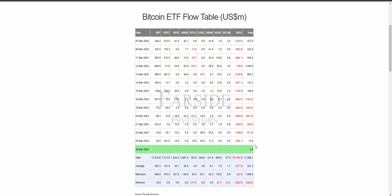We've actually had more outflows in the Bitcoin ETFs than we've had inflows. Just yesterday, it looks like we just kind of rebalanced and started to see more money flowing into the ETFs versus out. Obviously, this data here for today, March 26th, is not going to be available for a couple of days, so we'll just have to wait and see how that shakes out.